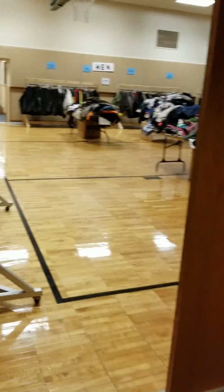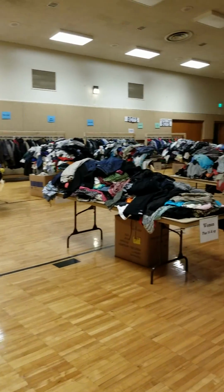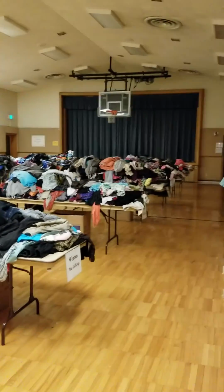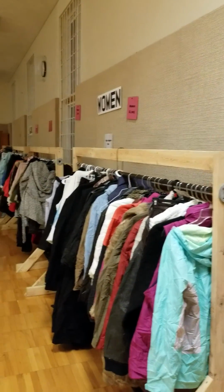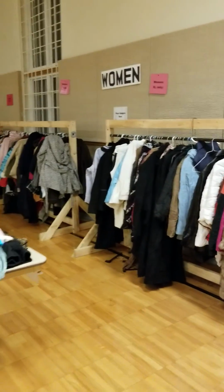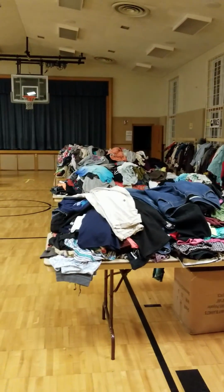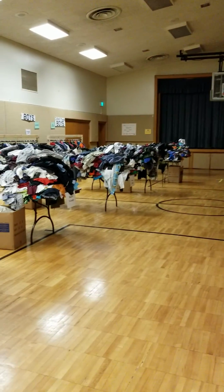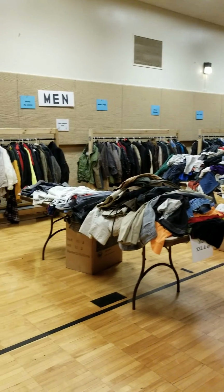And here we enter into the gym, and it's basically like a giant used clothing store, and it's all for free. So we have women's on one side, and here we have coats, winter coats. And what you're seeing out here is probably 1/8 of all the clothing we received. So this will be continued to be restocked as the event goes on.